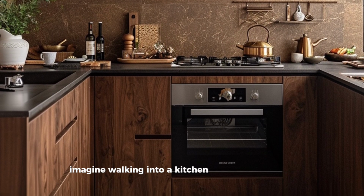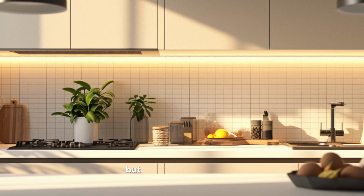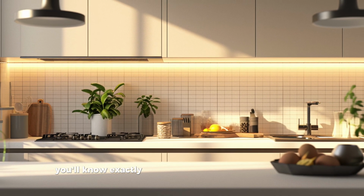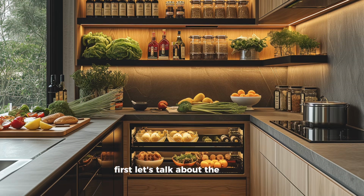Imagine walking into a kitchen that feels spacious and well-organized, no matter its size. It sounds like a big challenge, right? But it's totally achievable. By the end of this video, you'll know exactly how to transform your small kitchen into a stunning, functional space. First, let's talk about the layout.